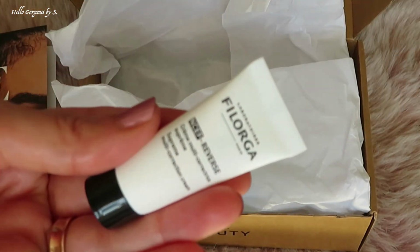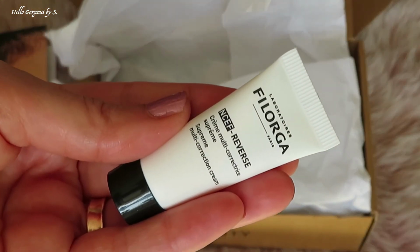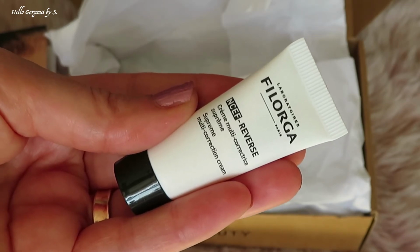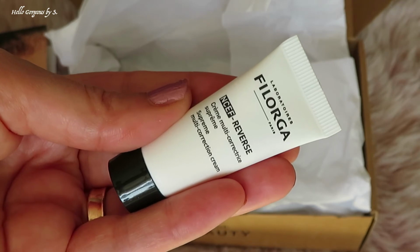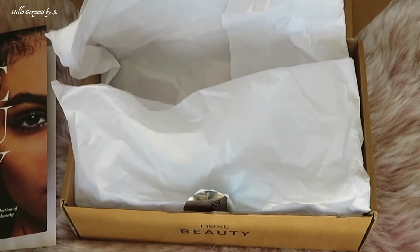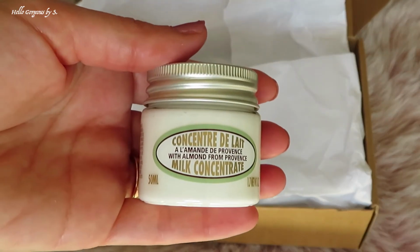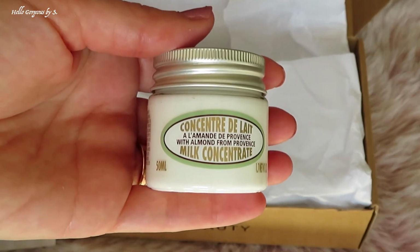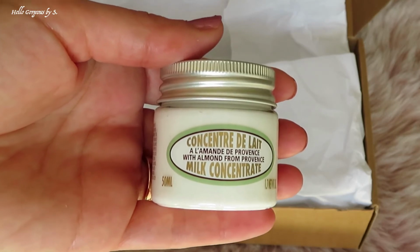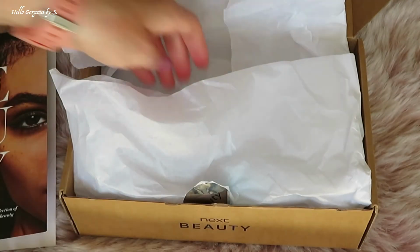Let's move forward, and here we have a sample from Filorga, NCEF Reverse Supreme Multi Correction Cream. I need to read more information about this cream. I'm not sure if it is what my skin needs. Here we have a travel size product from L'Occitane, Almond Milk Concentrate. This is an ultra nourishing rich body cream.